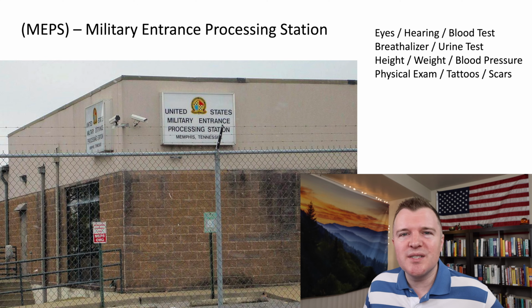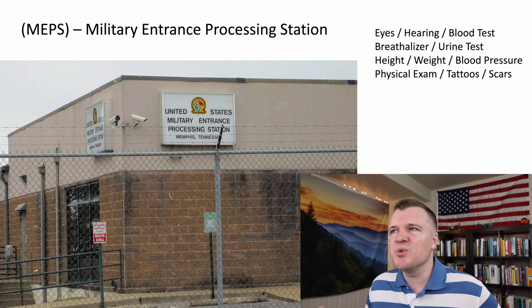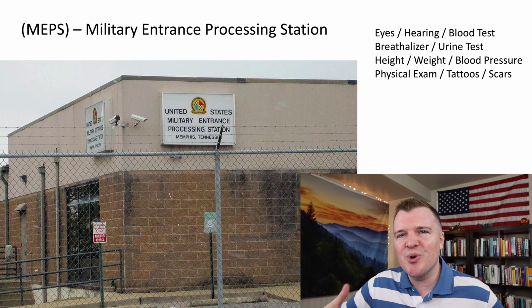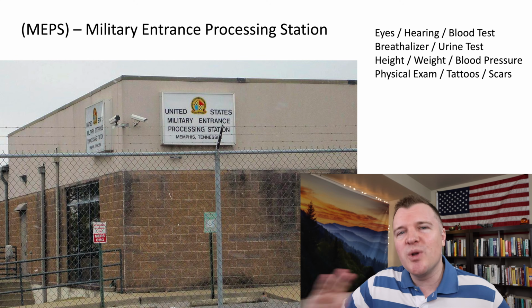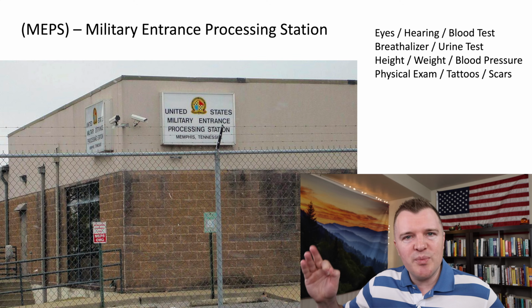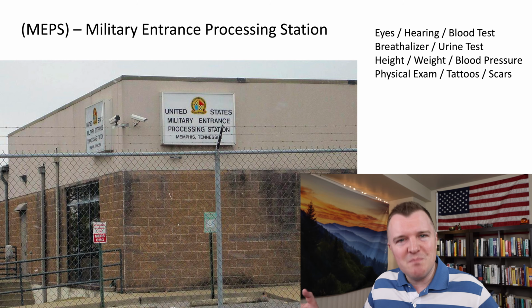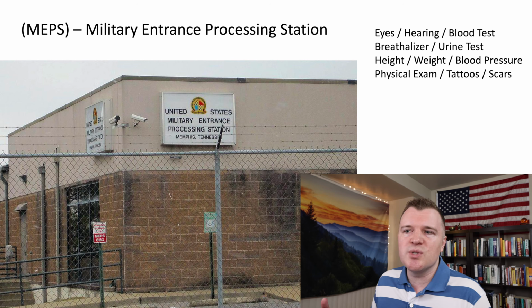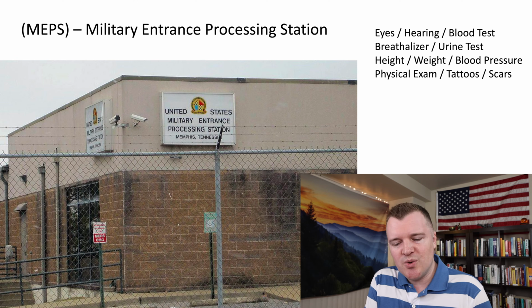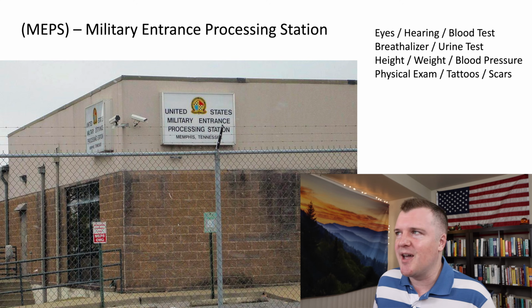Next step in the process is to go to MEPS. This is the Military Entrance Processing Station, and I'm going to be 100% honest with you guys. MEPS is not a fun place. I think they're really trying to freak you out or intimidate you just a little bit when you go there. It's not their job at this station to be nice to you. They will be professional, of course. Nobody's going to be mean to you, but there are hundreds of people processing through this station every day who are joining the military, and their job is to get you through as quickly as they can.